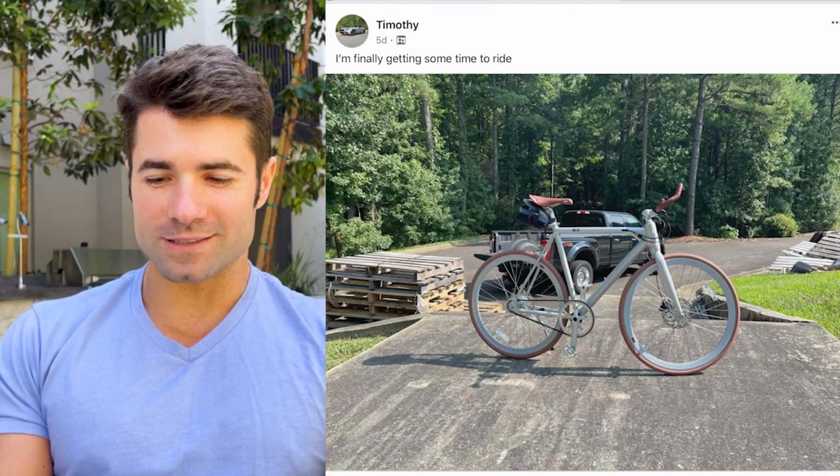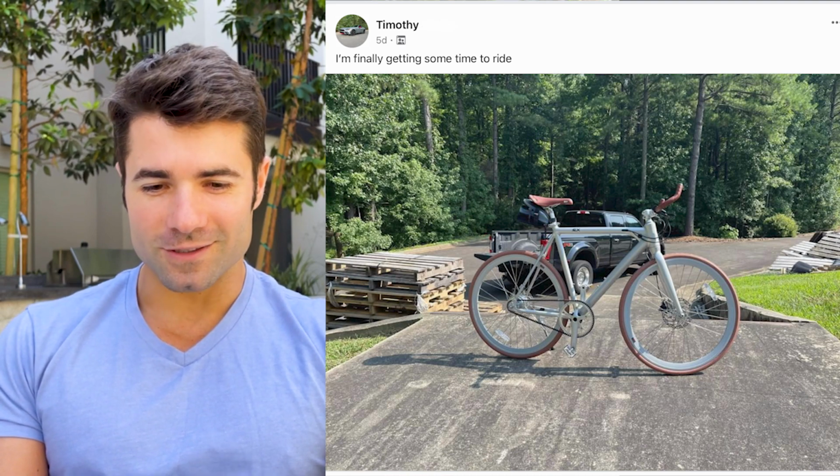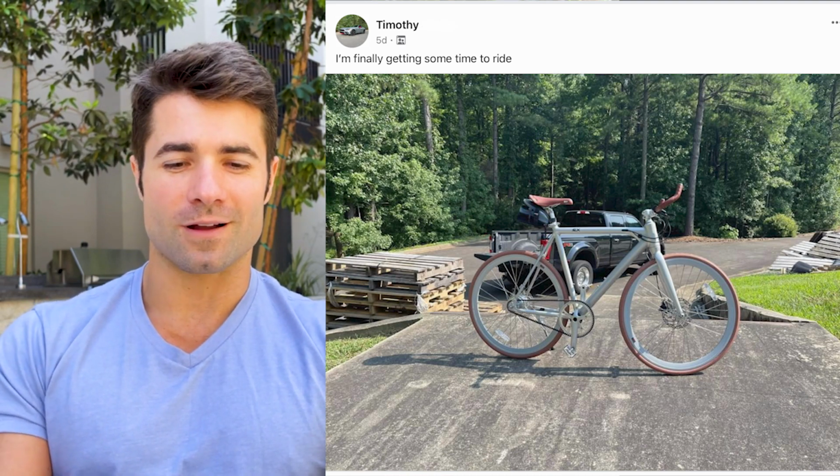From Timothy, and it looks like he's in the middle of a forest. I'm finally getting some time to ride. Looks great, Timothy, and what a great place to ride. From Scott, what's your fastest speed? My normal route has 3 hills where I could generate 37 to 38 miles per hour. That's insane. It looks like he's maxing at 38.8 miles per hour on the hills. Be careful, Scott, that's really quick.